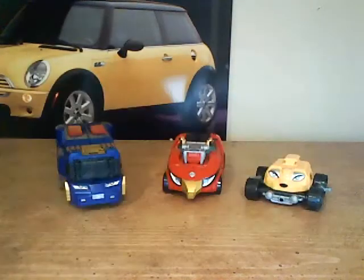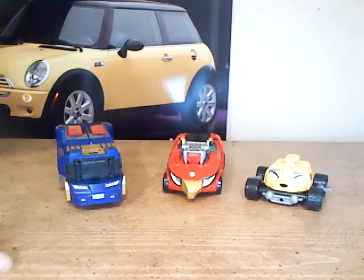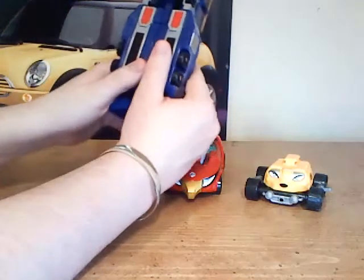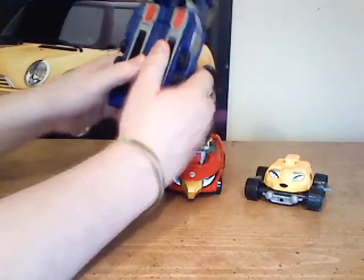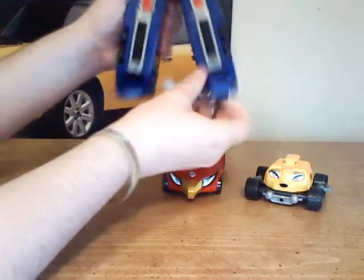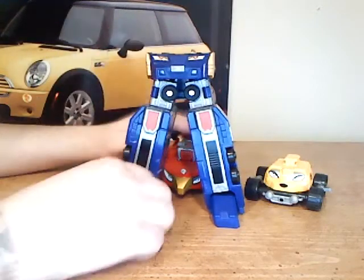Well, anyway, since we have all 3 Zords here, let's combine them. To form the High Octane Megazord, what we do is first take the Lion Hauler. We split his legs open, we push in the wheels like that, yep. Pull out the feet, go. Then we just roll down the head, there we go.